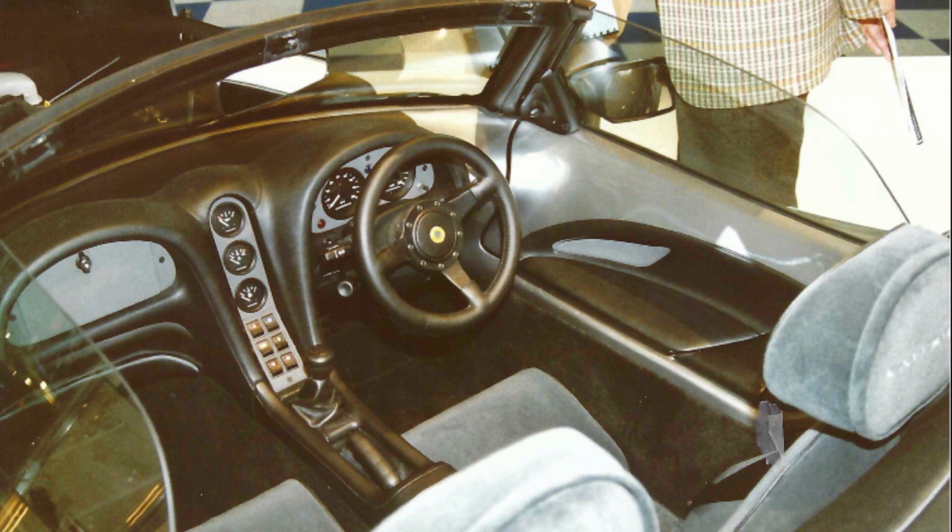Entry level car had a 1.6 litre Rover K series producing 115 bhp. They also then offered a super sport version with a K series 1.8 VVC engine delivering probably about 140 horsepower, maybe 145. That was more expensive at £22,995, although the extra outlay brought with it a full leather interior, a 6-speed, not a sequential, but a 6-speed H-gate, and a limited slip diff.